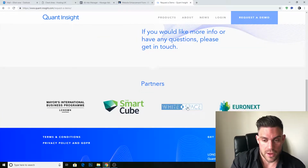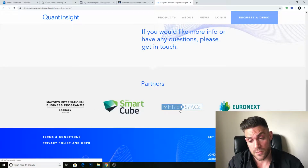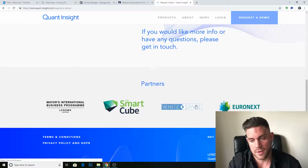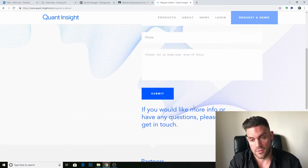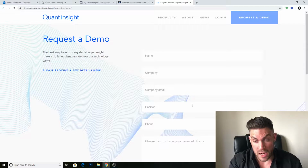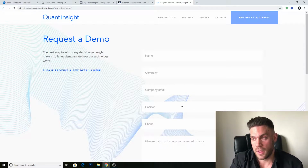I see the partners at the bottom. Partners is great. I see you put that on all the website pages as well, which is great. The only thing I would say with that is probably do a bit of a bio on each one. It just gives credibility again. Not needed, but can help drive home how important the people you are working with are, and how much value they're adding to the business.